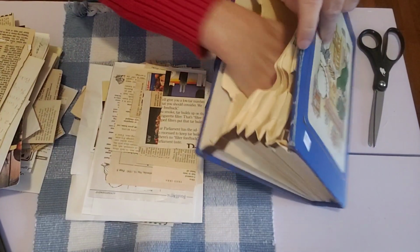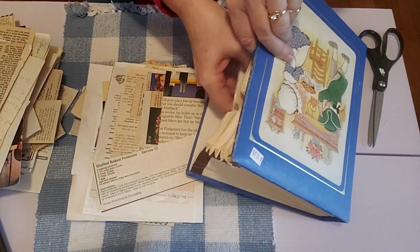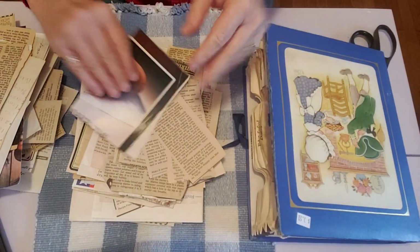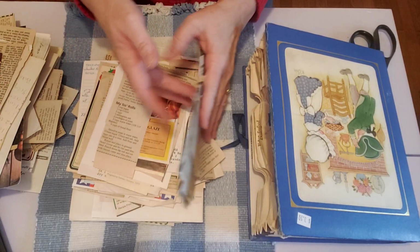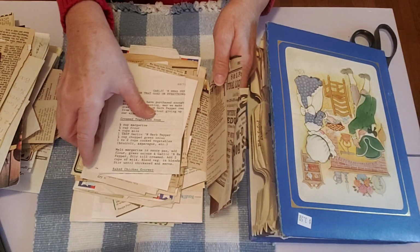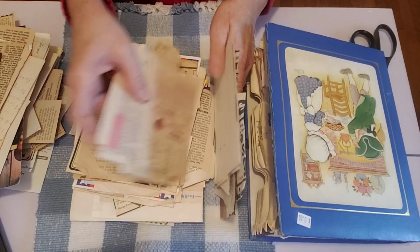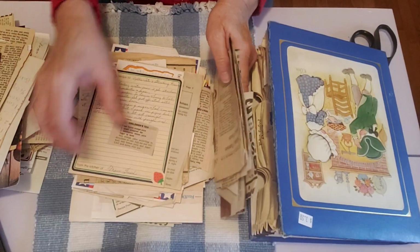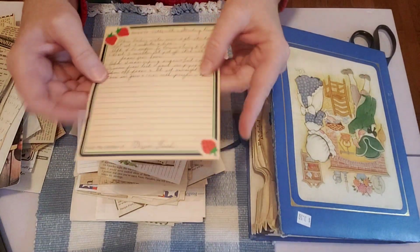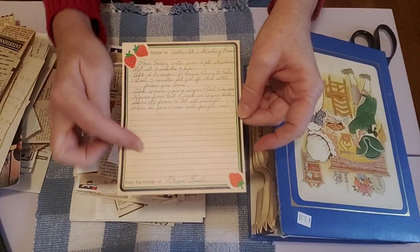So I'm just going to pull them all out of here and see if we can just flip through them and get through this one. And then we'll be done. I can put these away. So here are just a lot of clippings, cutouts from magazines, typewritten. So this must have been her stash for mostly newspaper clippings. And then a few, here's a pretty one of the folding recipe cards, and it has strawberries on it, and it is aged.